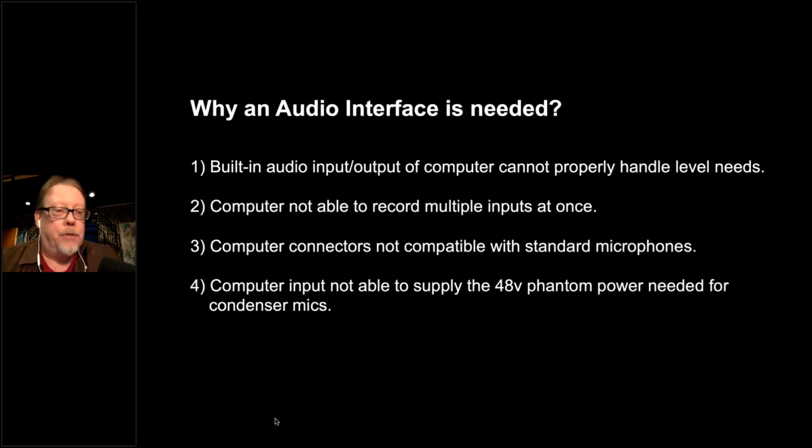The computer connections are not compatible with your microphone. We can't plug an XLR cable directly into the computer. So that is why an interface is helpful. And also, if we're using condenser mics, which I'll talk about in a second, condenser mics require a 48-volt power supply called phantom power, and the computer can't supply that. So therefore, you can't use condenser mics directly into the computer. Those are some reasons why we would want to have even a small interface.